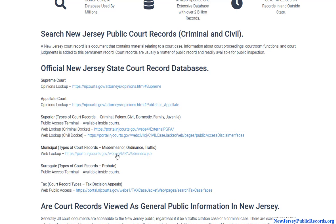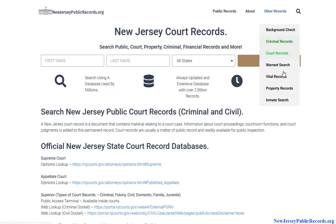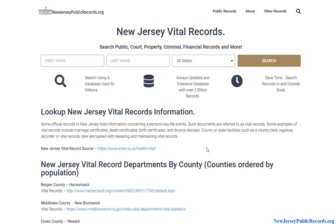Maybe there's a link that you can use to do your research. Maybe you have to go inside the court to use a public access terminal. So there's quite a few ways of looking this information up.